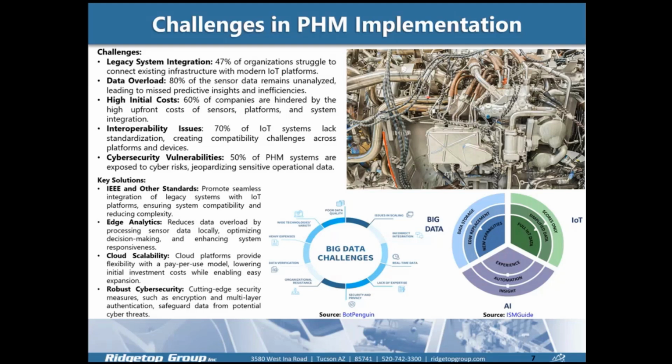Lastly, with the increasing amount of sensitive operational data that is being collected, 50% of PHM systems are vulnerable to cyber threats. These threats can include data breaches, unauthorized access, and attacks on IoT devices. The risks of cyber attacks are particularly concerning when it comes to PHM, where system integrity and safety are paramount. Robust cybersecurity measures are therefore essential to protect PHM data.